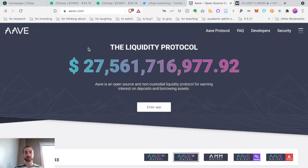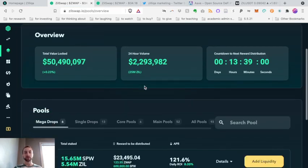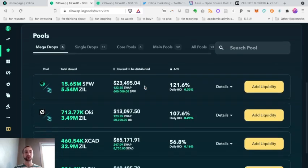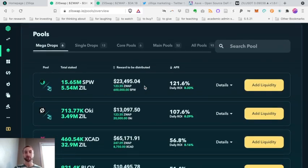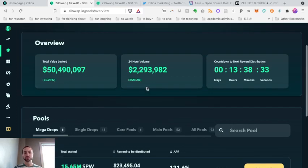The only other way to earn yield on your Zill is to provide liquidity on ZillSwap and earn these fees. But the problem is that you're then subject to impermanent loss. I'm not going to go deep into impermanent loss here, but it's risky. You can lose money if the prices of the two assets you are providing liquidity for go in different directions. If one dumps, or even if it pumps, it's going to drag you down, and it can cause some losses. So providing liquidity is a pretty risky way of gaining exposure or earning yield while having exposure to this ecosystem.